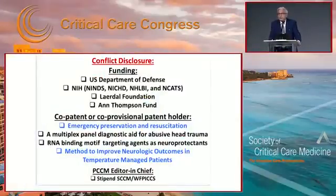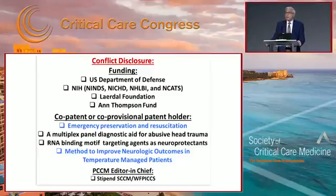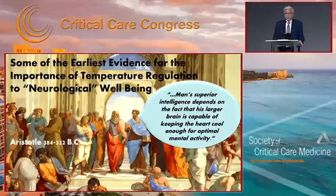I do have a couple of disclosures. Surprisingly, we have a number of patents or provisional patents, and one of them is on some of the findings I'm going to talk about in this talk, some very novel thinking on where hypothermia may be going, some actually drugs that we are thinking about and using experimentally to try to mimic hypothermia. None of them are in any kind of clinical use, so I have no conflicts in that regard, but they are things that the university thought were clever enough to patent.